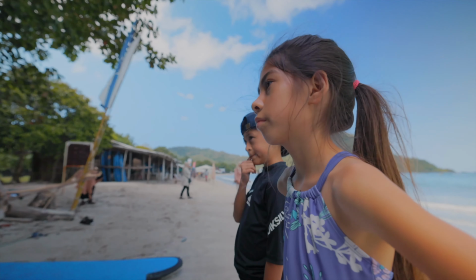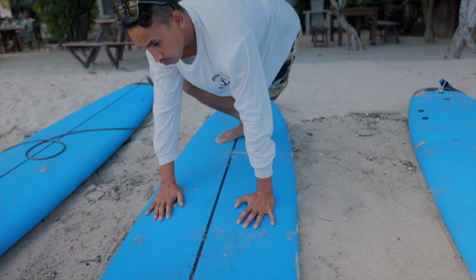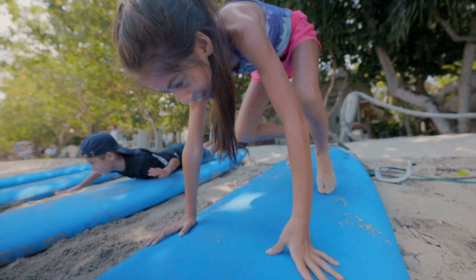Be one with the wave. I am the wave. Surfing is life. Close your hand like this, okay? And then you do five, all. One, two, three. Stand up.